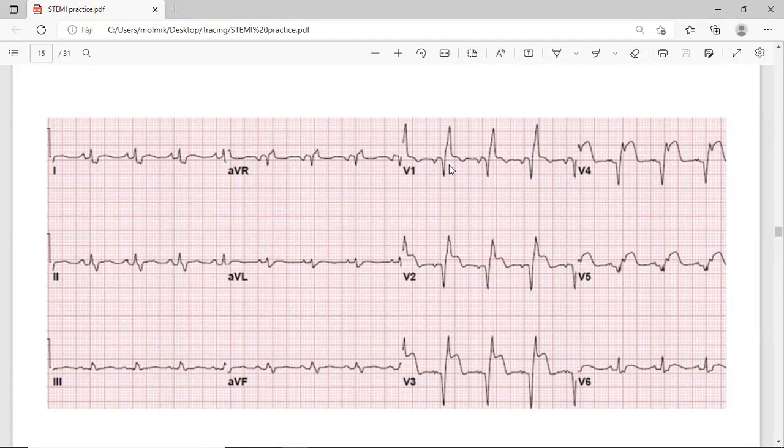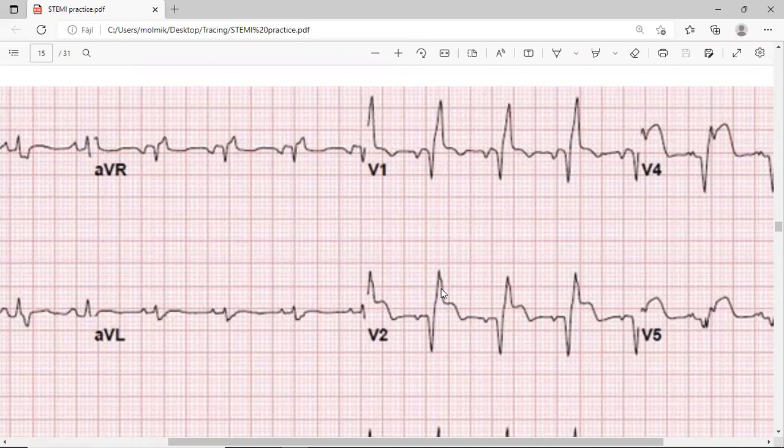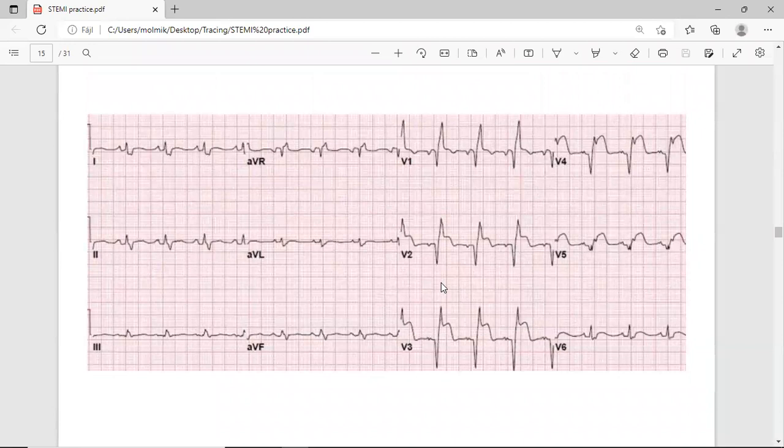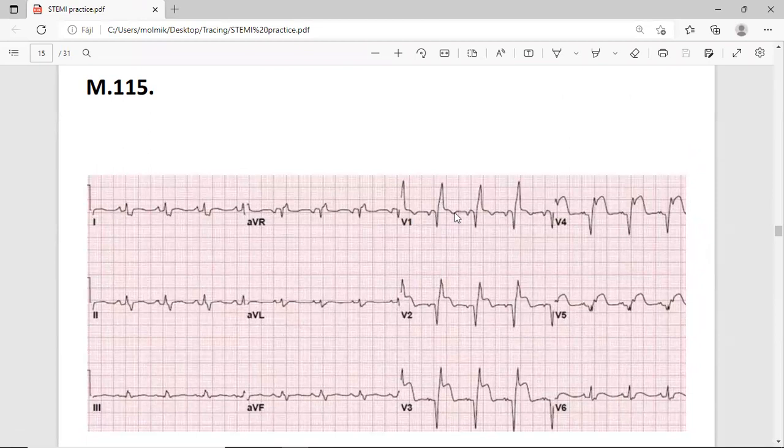Some kind of intraventricular conduction abnormality. Which bundle is blocked? Where do you see the wide R complex? In V1. So we do have a right bundle branch block. In the previous one, this is the wide R complex in V5, V6, and lead number one, that was a left bundle branch block. And here you have it in V1. So this is why it's a right bundle branch block plus an anteroseptal acute MI.